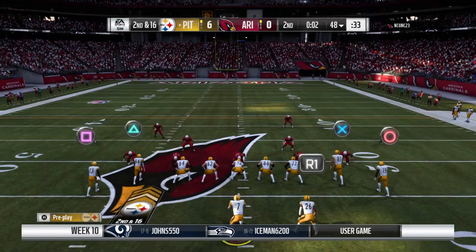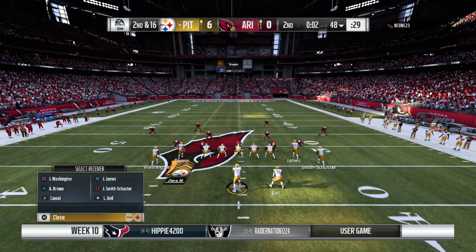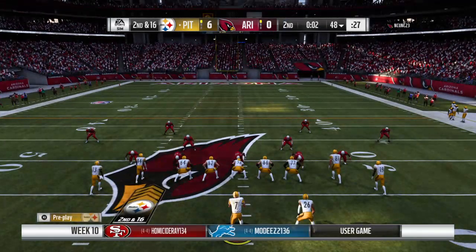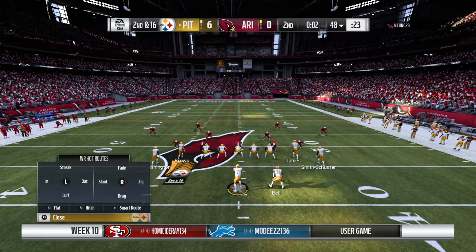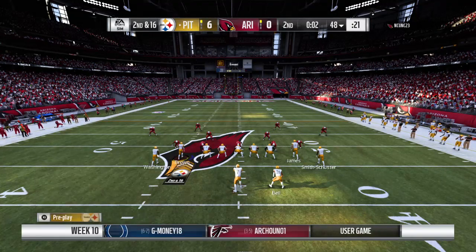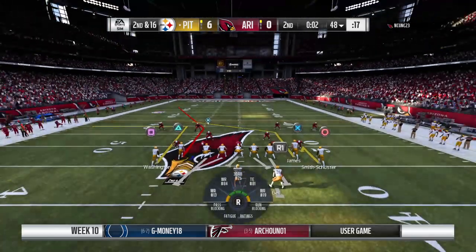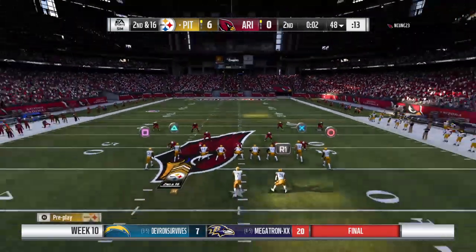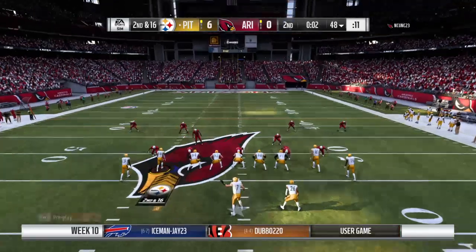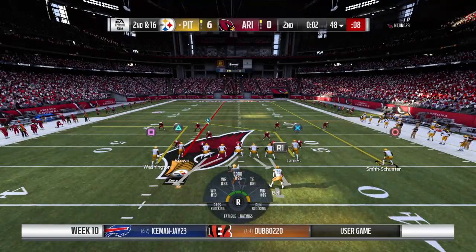Set. Like 20. Jack 16. Left. Whoa! Hey! Double bump.